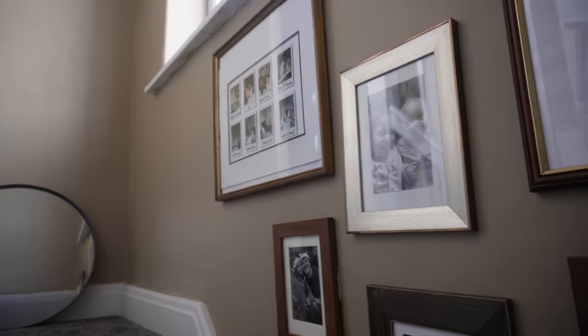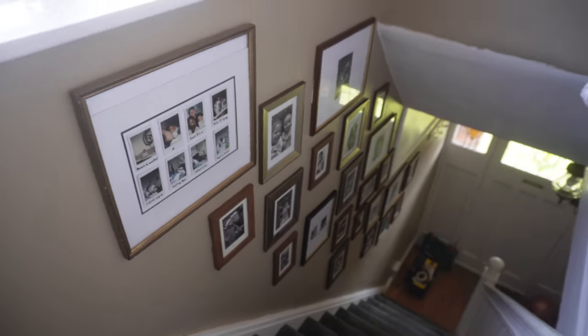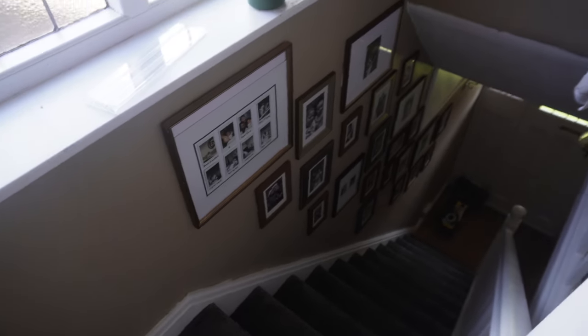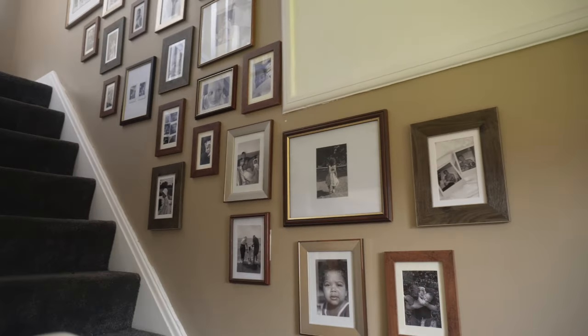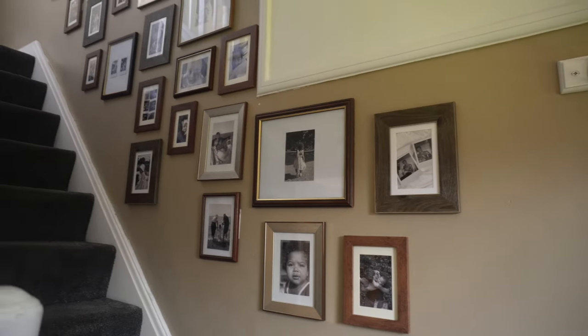And then it stops here, which again, I'm not sure if I want to bring it under. I'm not sure if I want to bring it up and bring it higher. That is what it is looking like from the top of the stairs. I just love it. I think it fills the space. I think it makes the space look a lot more homey. I'm not entirely sure where I want the mirror, whether I want it right opposite here or on the wall that is behind me. But yeah, I'm just so happy with how it's turned out. I think I will just fill in the gaps in due time and add some more pictures.